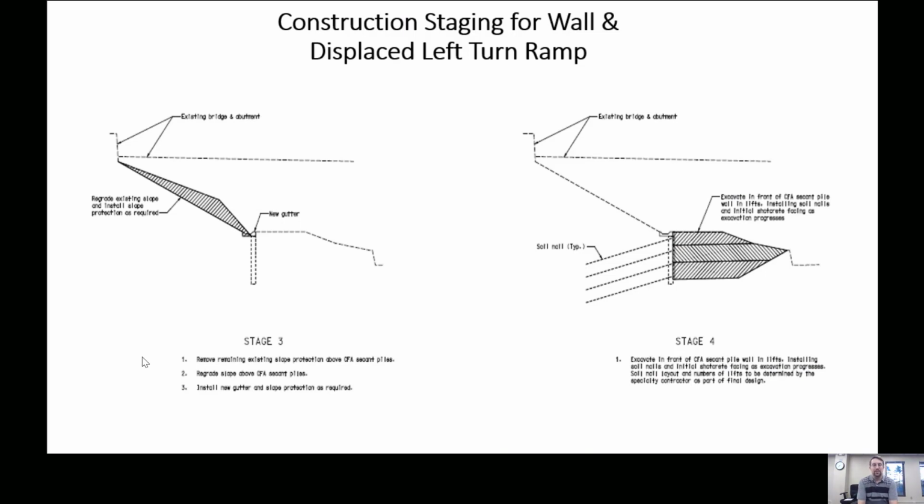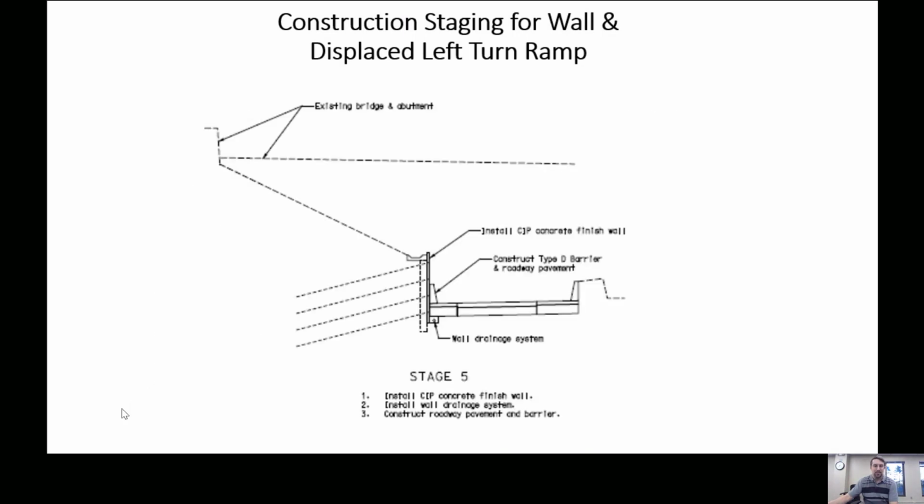And the thing about these tangent pile walls with these soil nails, instead of building the wall from the bottom up as typical, this type of wall is actually built from the top down. So you excavate a little bit of area, you build a portion of the wall, and then you continue. And I'll have a slide showing that in just a second. And then stage 5, after the CFA wall and soil nails have been installed, the cast in place or precast panels are installed, and then you can actually build the pavement of the displaced left turn ramp.